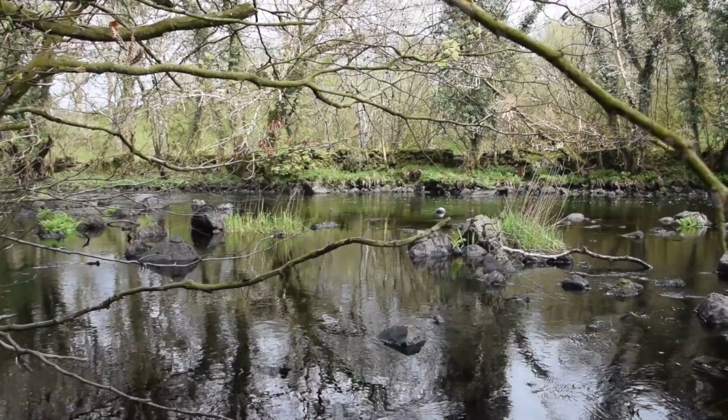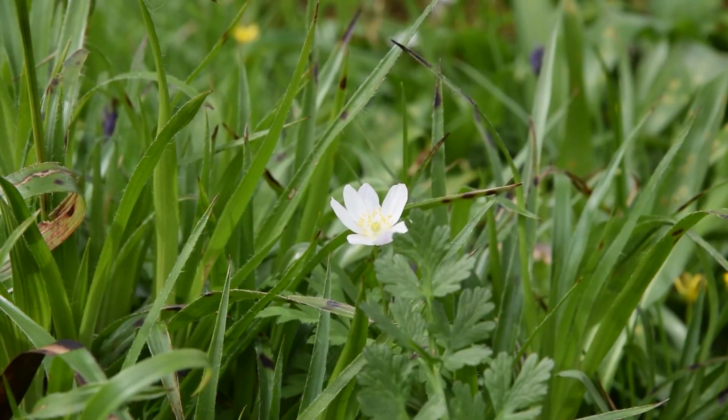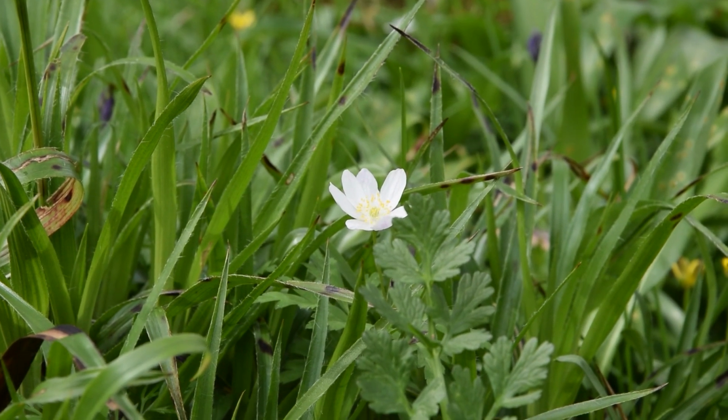Not only do these taproots bring up water, they bring up nutrients as well, which encourages other life. It brings worms and other insects, and also encourages more plants to grow. So the seeds of other plants are more likely to succeed.